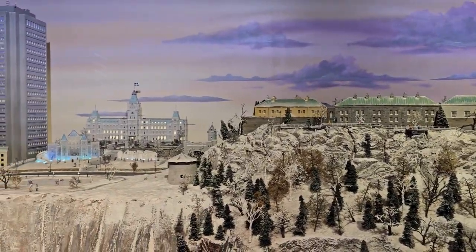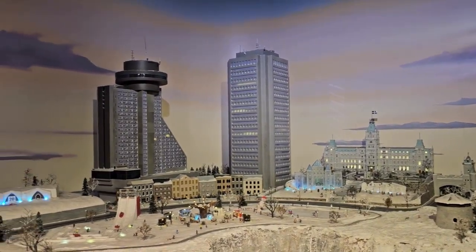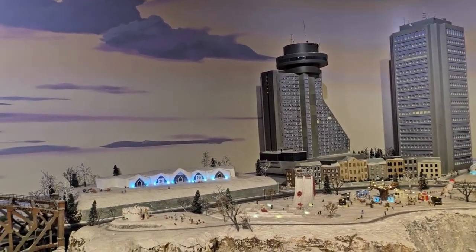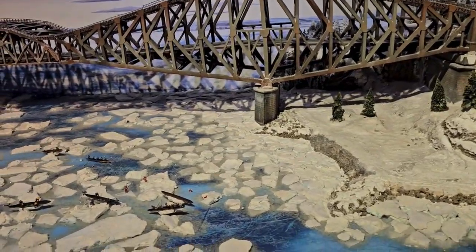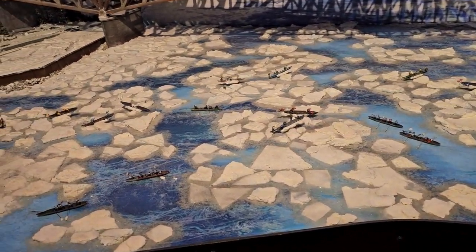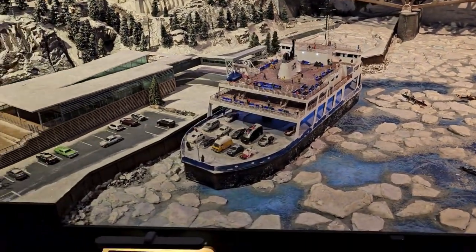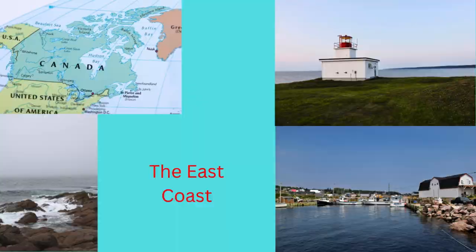But continuing on, we take a look. There's an ice sculpture back there in the distance. You can see some igloos and all kinds of different things going on. You can see people attempting to canoe across the river there, but many of them not having good luck from what it seems. And once again, Maurice the Moose is hidden in different areas here.